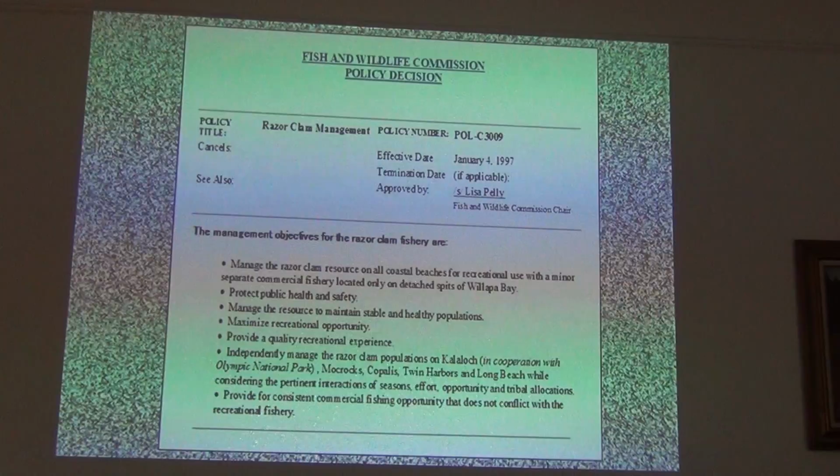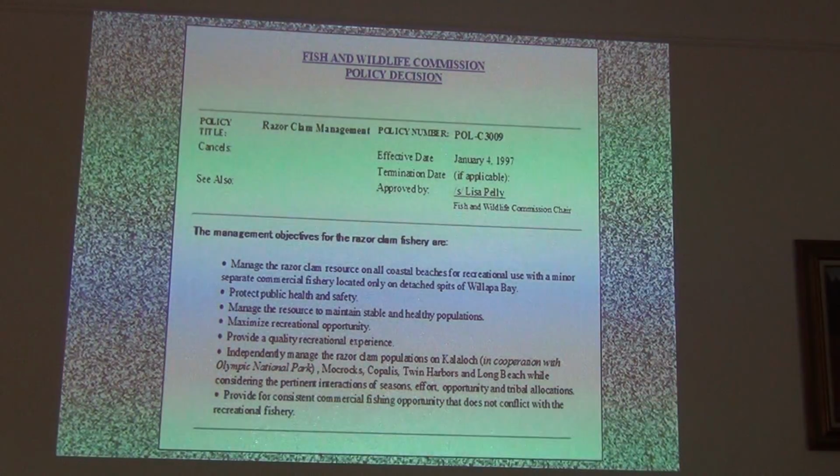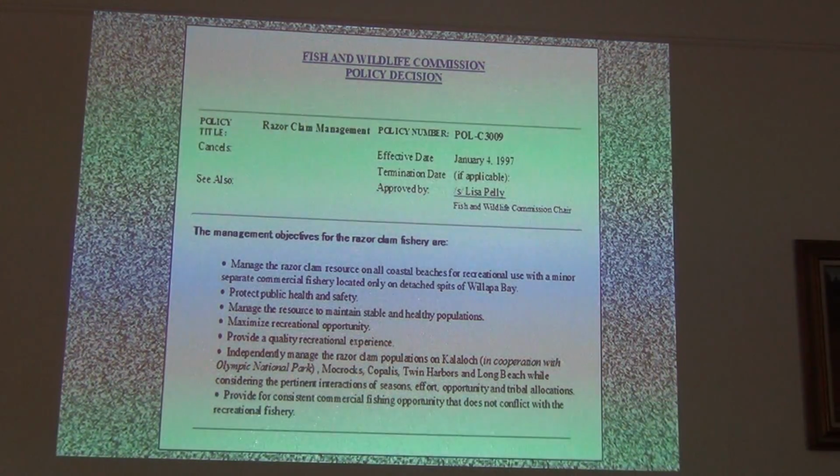We're asked to protect public health and safety, to manage the resource, in other words, the razor clams, to maintain stable and healthy populations, to do our best to maximize recreational opportunity, to provide a quality recreational experience, and then to independently manage razor clams on 5 different beaches. Clay Lock on the north coast, and I'll show you a map in a minute. We do that in cooperation with Olympic National Park because it falls within Olympic National Park. Mock Rocks, Copalis, Twin Harbors, and Long Beach.